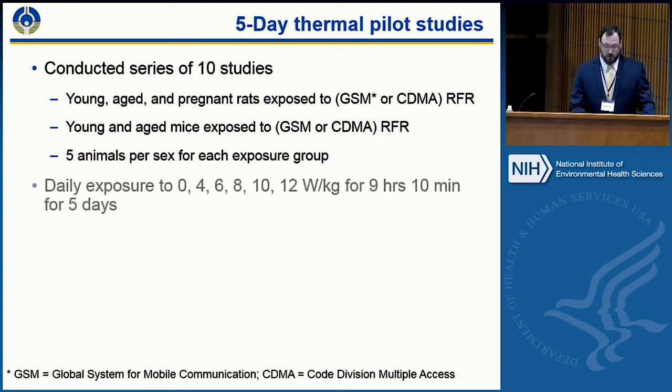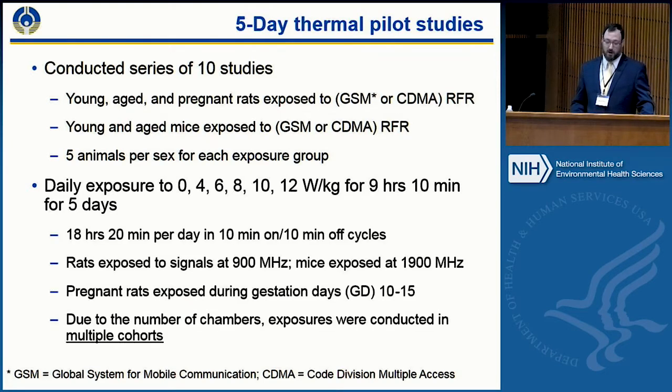And as I mentioned before, the daily exposures in this case were up to 12 watts per kilogram. And as I mentioned, the exposures themselves were for 9 hours and 10 minutes a day. This was through 10 minutes on, 10 minutes off cycling. Again, as we've discussed all morning, rats were exposed to the 900 megahertz signal. Mice were exposed to the 1900 megahertz signal. In the pregnant animals, the exposures for the 5 days were over the course of gestation day 10 through gestation day 15.